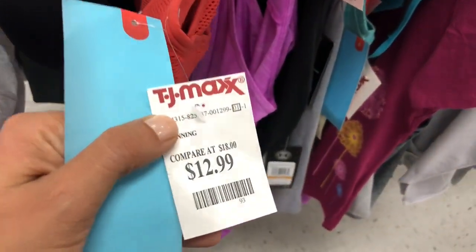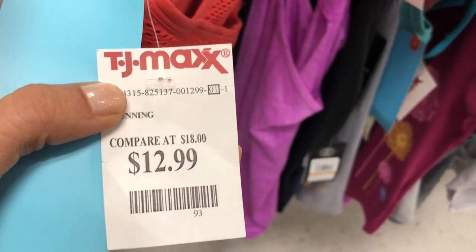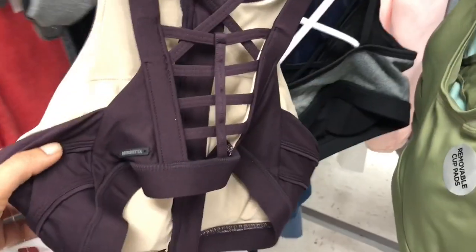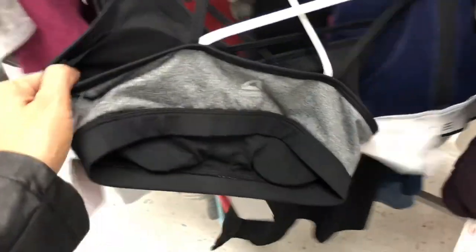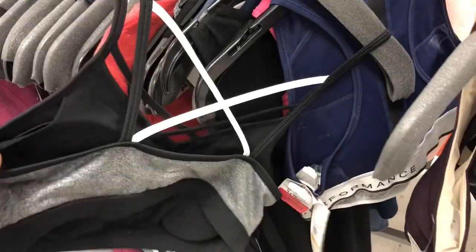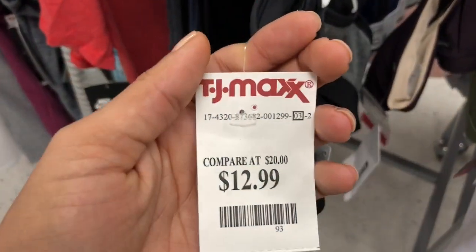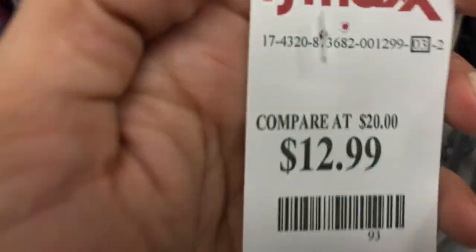This is New Balance, a small, and let's see the price. Only $12.99 compared to 18 bucks. So they let you know up top how much it was before, so that way you can see the savings that you're actually getting. I love different activewear that has backs and stuff like this, where it's not just activewear, but you can wear it casually. Name brand, look at it, Reebok, how much? $12.99 for Reebok. Now, if you went to the store, it'd be way more, $20, see?